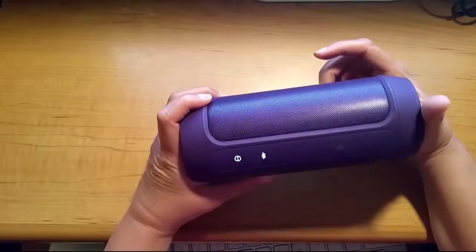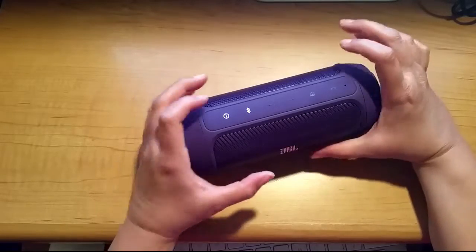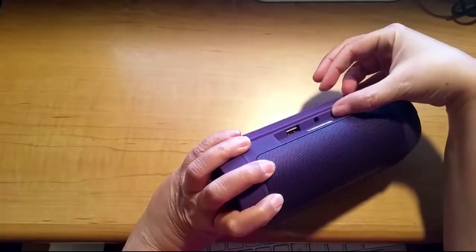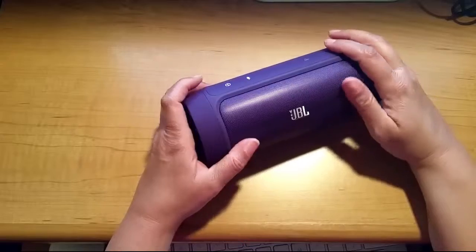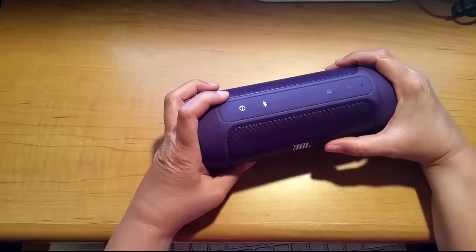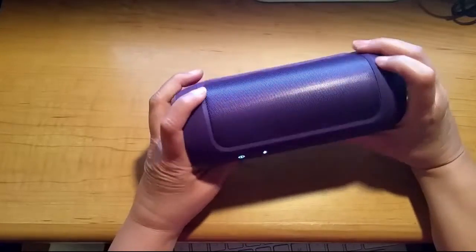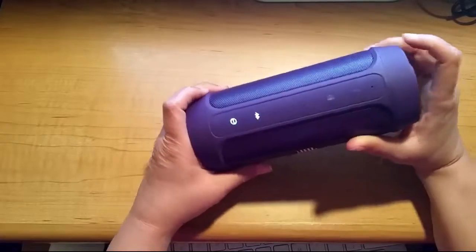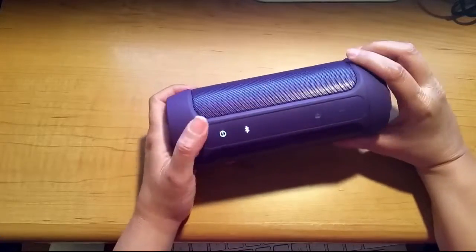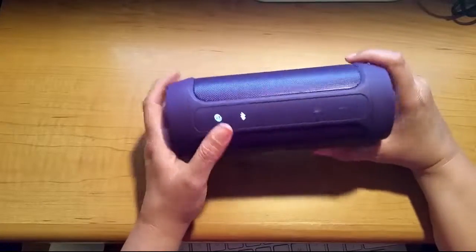And pay about the same price, but there's advantages and disadvantages to both. The Charge 2 Plus does not have the 3.5 millimeter jack, at least according to the site I was reading, which said it didn't have an aux input, so I took that to mean it didn't have the jack. But this one, the older model, does. On the other hand, this one does not specifically say that it's splash resistant, where the newer JBL Charge 2 Plus says it is. But if you don't really care about that, which I really don't, I haven't been near a swimming pool in years, so I don't care about the splash resistance. What I cared about is portability, sound, and the awesome battery.